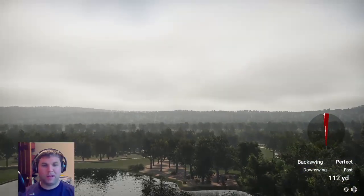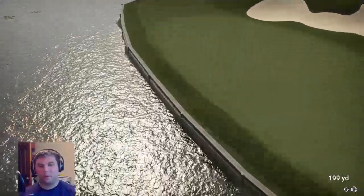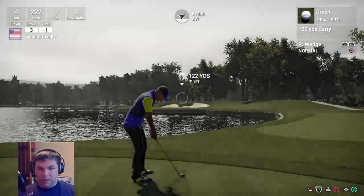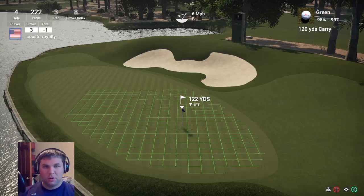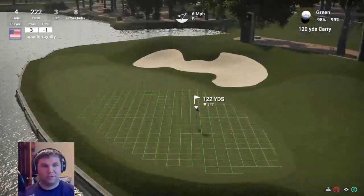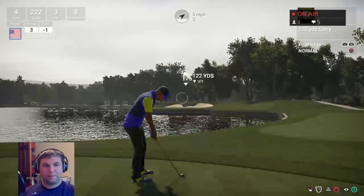Oh, perfect fast. So, yep, going to be in the water again. My goodness sakes. All right, well, that is not what you want to do. So they'll drop you here right in front. It gives you about 122 yards left. And I've never had so many fast downswings. We've got to fix that problem for sure.